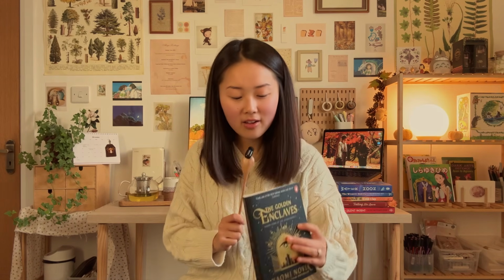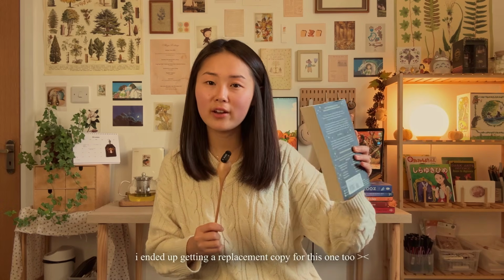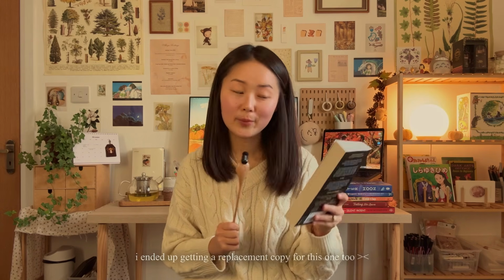Oh no! I was really excited, but this one's completely warped. Again, I don't think you can tell how warped this book is. It's very odd. I don't think you can tell on camera. Anyways, this book is The Golden Enclaves and it's by Naomi Novik. It's the third book in the Scholomance trilogy.